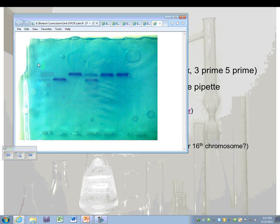I'm circling what would be standards. This one has all three. You can barely see those lines. That's a standard. It's called a ladder. This is saying that the person would be negative for PV92. They have PV92.